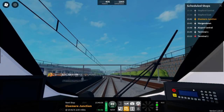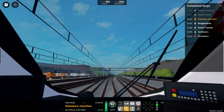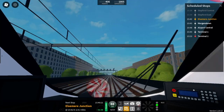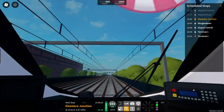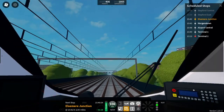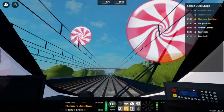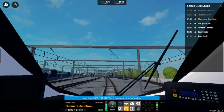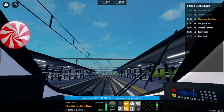Welcome aboard this Airlink service to Airport Terminal 2. The next station will be Ellesmere Junction. Stop here. Please stand back from the platform edge.